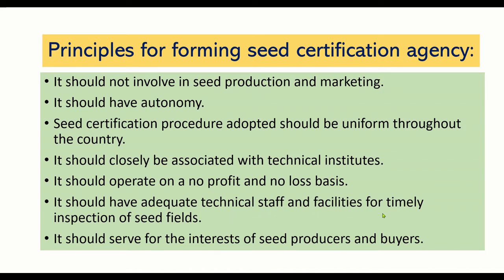Okay, and it should be adequate. There should be adequate technical staff and facilities for timely inspection of seed fields, because these are called seed inspectors, who are sent by the seed certifying agencies from time to time to the seed production units which are grown in the farmer's field. Okay, although we have already learned about the seed village also. So when a seed grower intends to grow seeds in seed villages, or when a particular institute desires to produce seeds in farmers' fields, the inspectors will visit those farmers also and inspect the minimum and maximum quality characteristics of the field standards, and at the same time, after post harvest, the seed standards of the seed that is produced by the farmer. So every care has to be taken before and all along the seed production process.